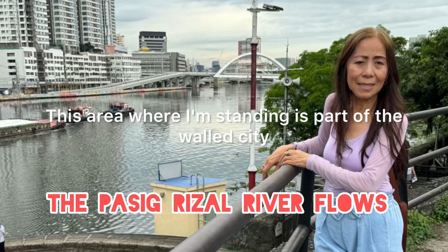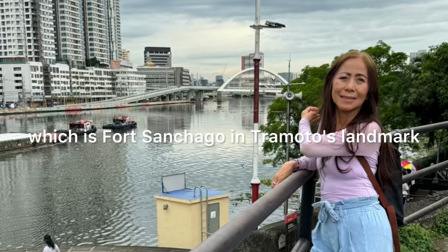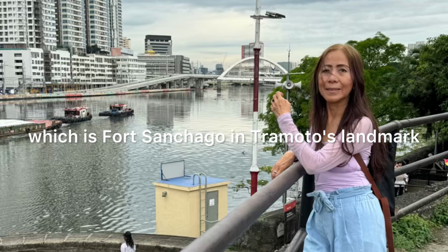This area where I'm standing is part of the walled city, which is Fort Santiago, Intramuros landmark.